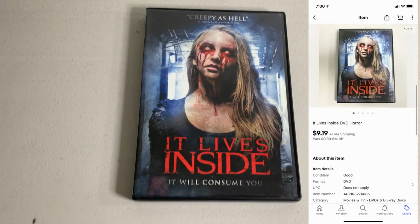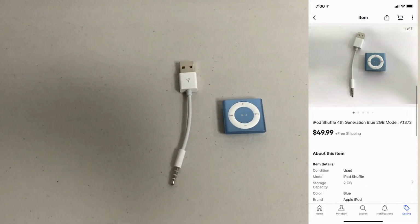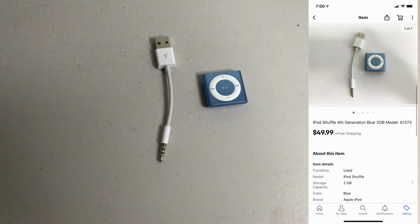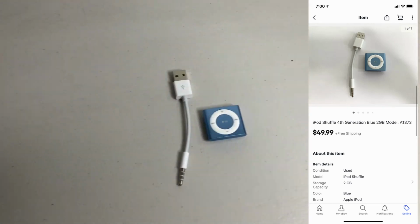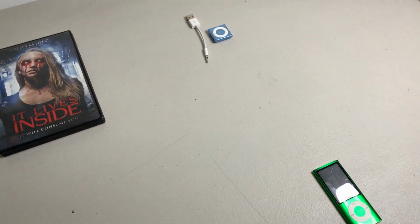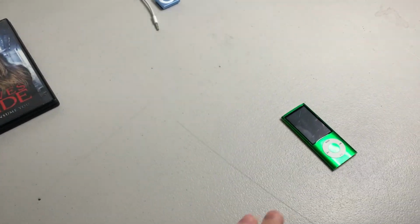Next up, got a DVD. This is pre-owned. It Lives Inside, sold for $9.19. And then last up for the day, I sold another iPod. This also sold the same day I listed it. This one worked, however. This is a shuffle. I have the charger with it too. This ended up selling for $49.99. I haven't found iPods in the wild in a long time, aside from these two. But I used to look out for them, and this is why. Even broken, they sell.